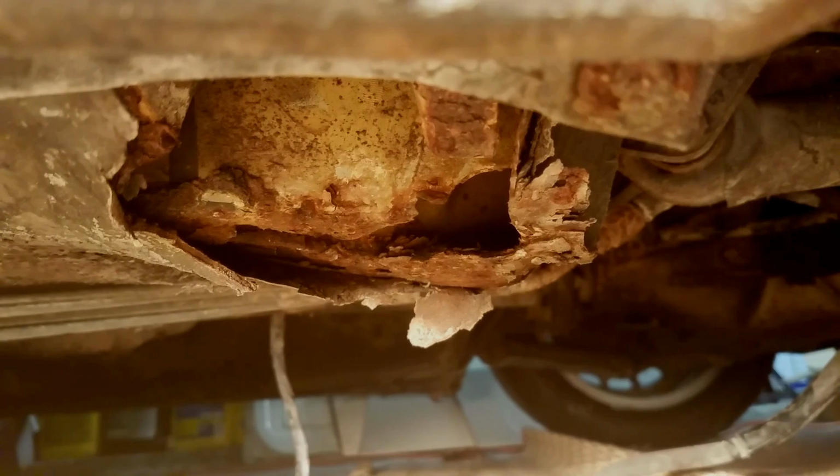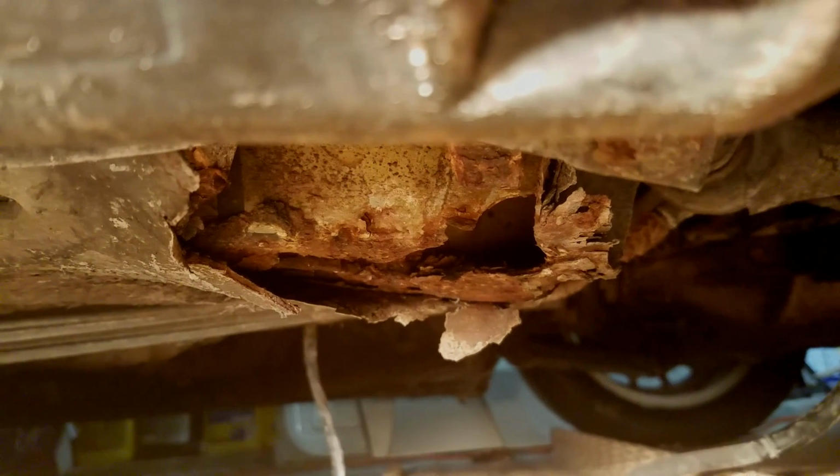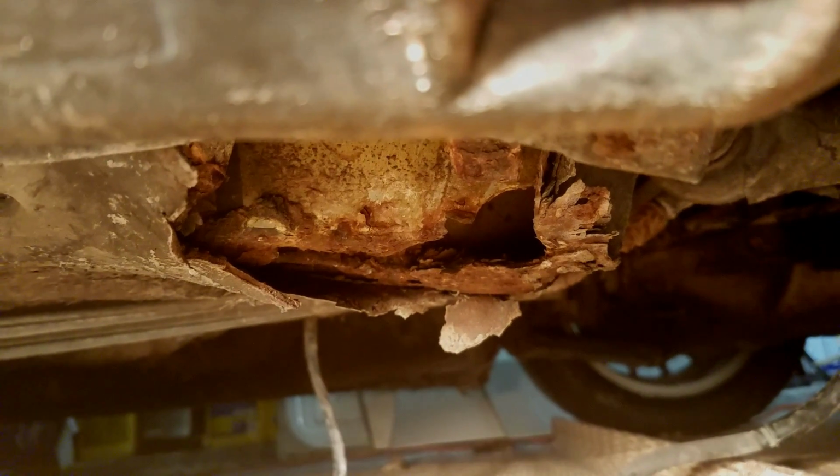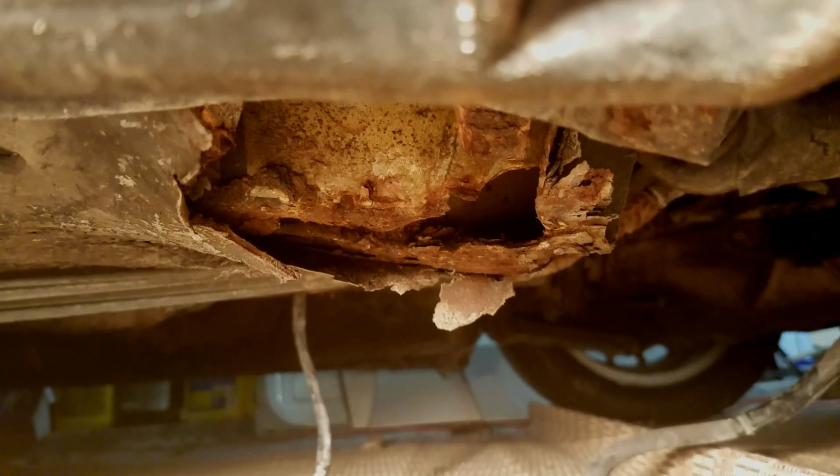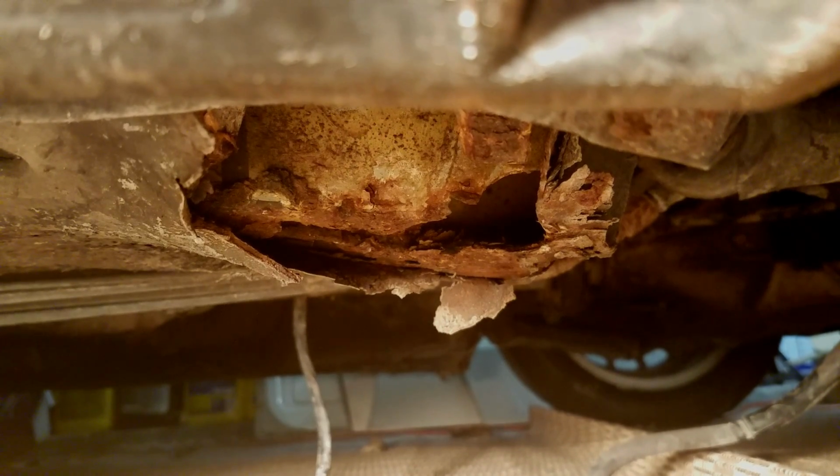And I've read that these are typical rust areas for the 190 as it is, but then when you factor in the fact that this side skirt has just been sitting here allowing dust and dirt to collect for years and years and years, that doesn't help matters at all. So that's another area we've got to tackle. And then I'm going to show you one more, and we'll wrap it up for tonight.